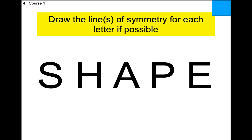Yes. How about the S? Does it have symmetry? No. Could you fold it so that it would match up? No. Yes. Show me. Fold. How would you fold it? Okay, so you're saying if I throw that up there that it matches up perfectly? No. It does. No, it doesn't. Well, I don't get to flip it. I only get to fold it. Okay. Well, I don't want to spoil the idea.